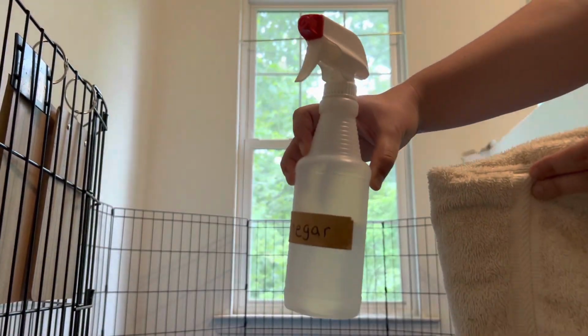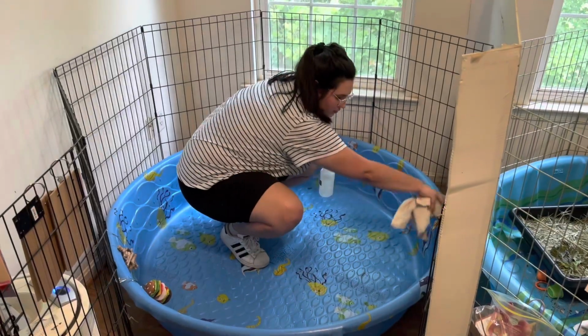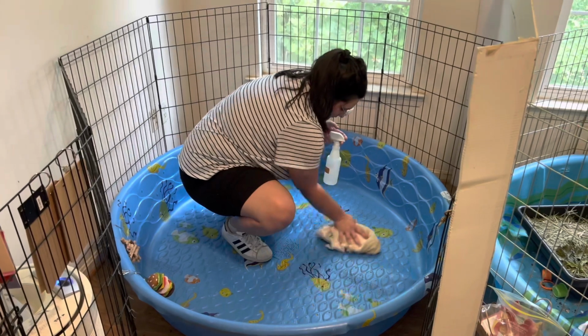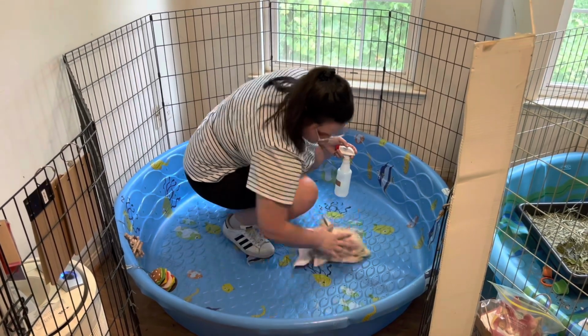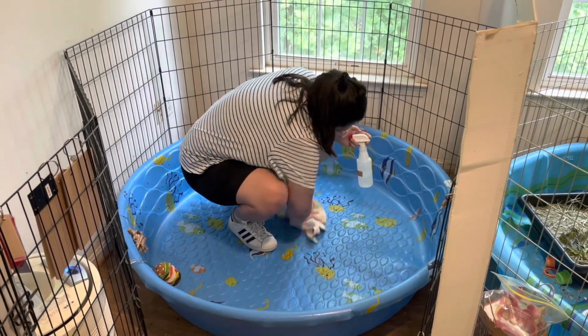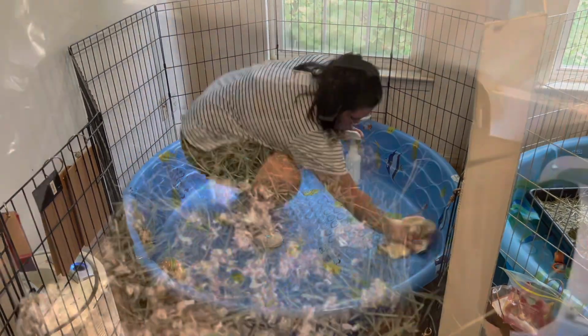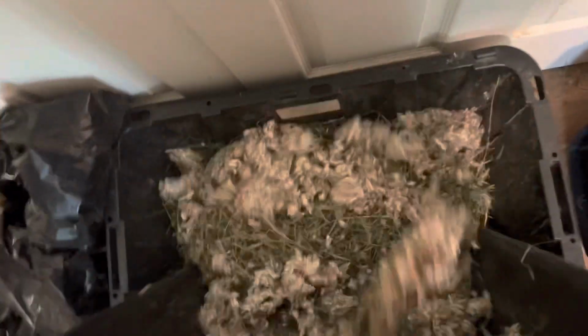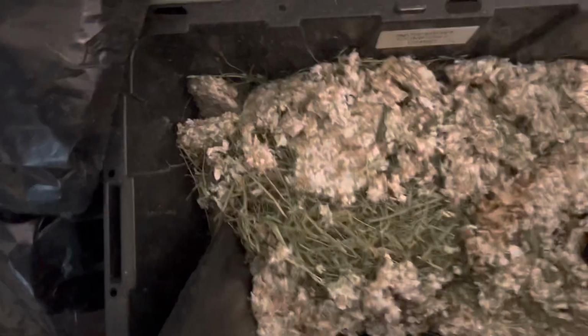After everything is out, I get my vinegar and towel and I start spraying the pool so it's clean for her. Vinegar water solution is a non-toxic cleaner for bunnies, and it's really good to use when litter training because it kills the bunny scent. After that, I move on to the litter box. I dump the dirty litter in the compost bin. And yes, the bunny rescue is a vegan and eco-friendly home for bunnies. Very cool, right? Sometimes we have some very stubborn litter, so I use my handy dandy dustbin so I can push off and get off as much as I can.